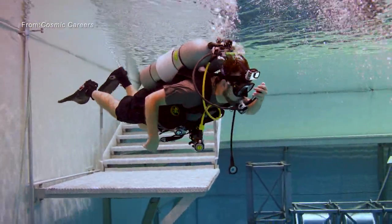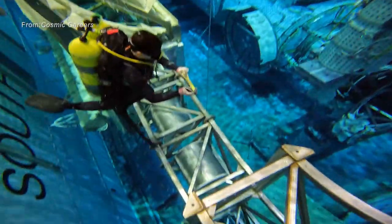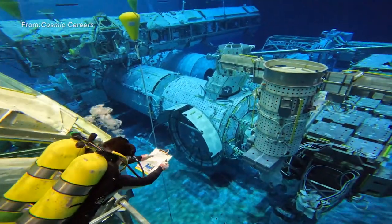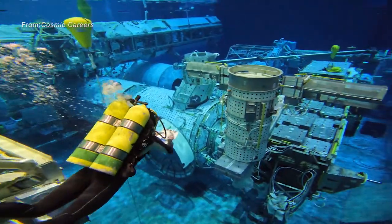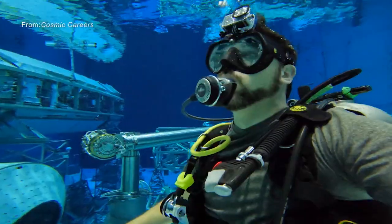When you get your first glimpse underwater, it's a little overwhelming. The pool is immense, and its depth is deceptive. I can see the space station ahead of us, but I don't want to get distracted. I need to concentrate on the work we need to do.